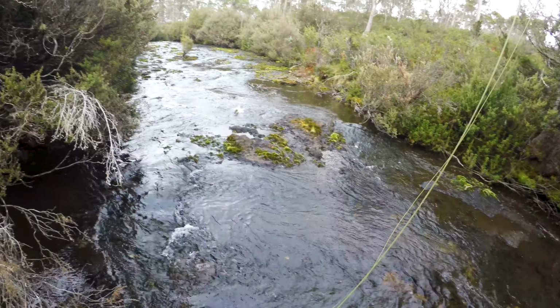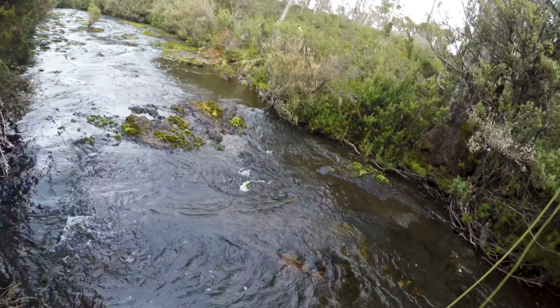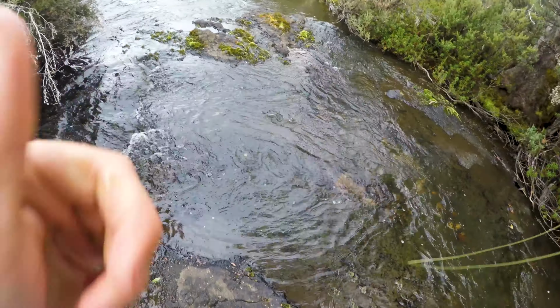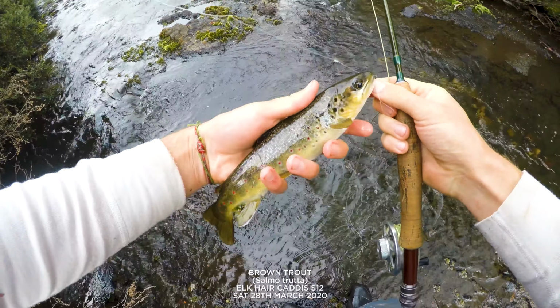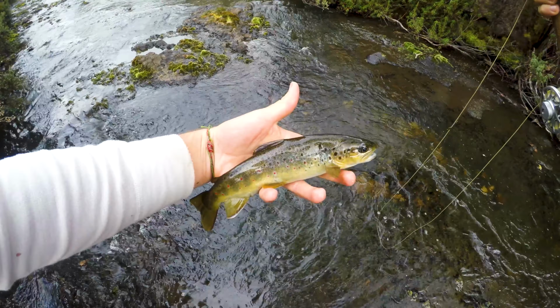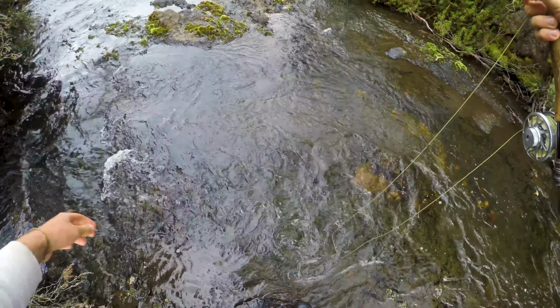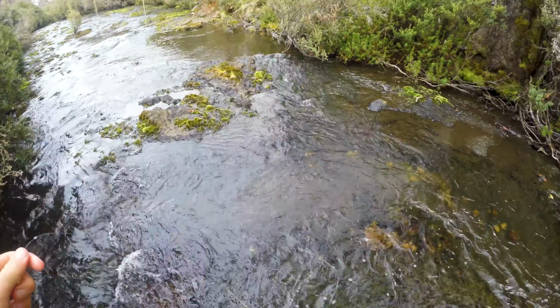Got him. Very slow take on the dry fly then. There he is. Got my hand, got the fish. There he is. Beautiful brownie again. Beautiful fish. Here he goes. Slimy fish, slip out of your hands. Awesome.